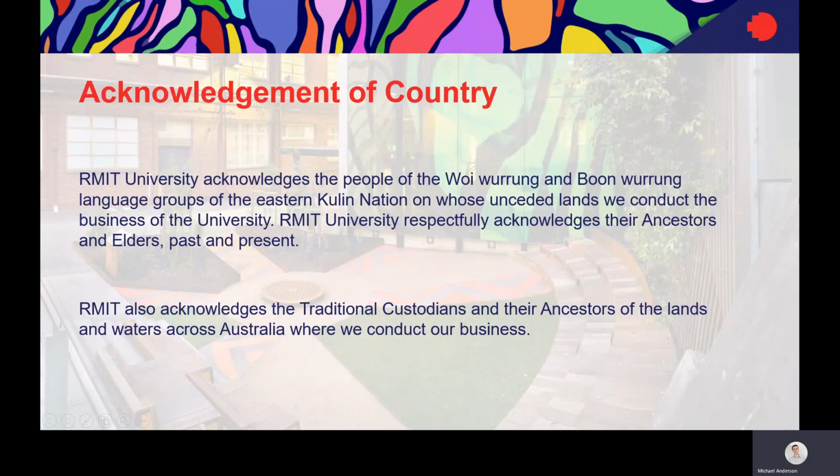We'll start off with an acknowledgement of country. RMIT University acknowledges the people of the Woiwurrung and Boonwurrung language groups of the Eastern Kulin Nations, on whose unceded lands we conduct the business of the university. RMIT University respectfully acknowledges their ancestors and elders, past and present. We also acknowledge the traditional custodians and their ancestors of the lands and waters across Australia where we conduct our business.